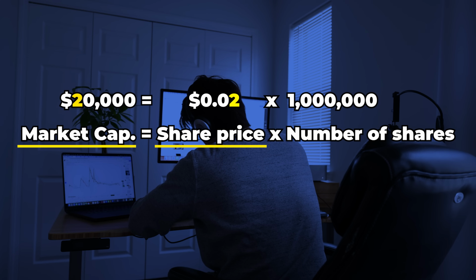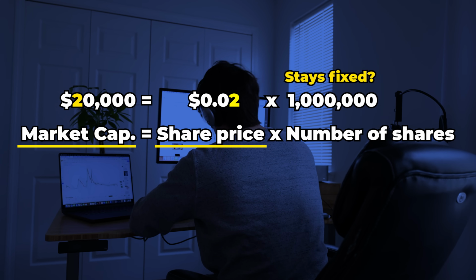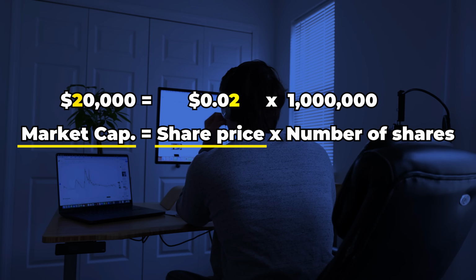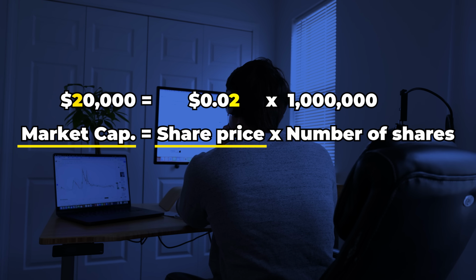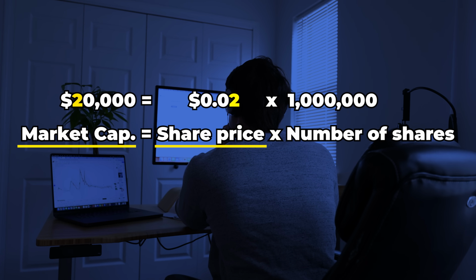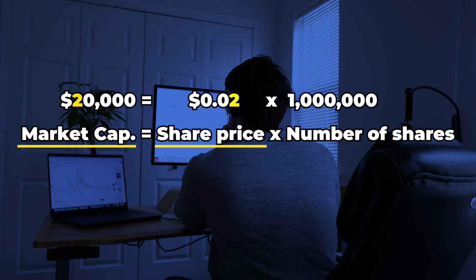Now this is assuming the number of shares issued stays fixed, which doesn't always happen, but typically this would be a process and require approval from the shareholders. And because I'm not going to be holding on to any of these penny stocks for too long for this experiment, I am just going to assume that's not going to happen, hopefully. So why could this be important, and what exactly am I looking for in a company's market capitalization?